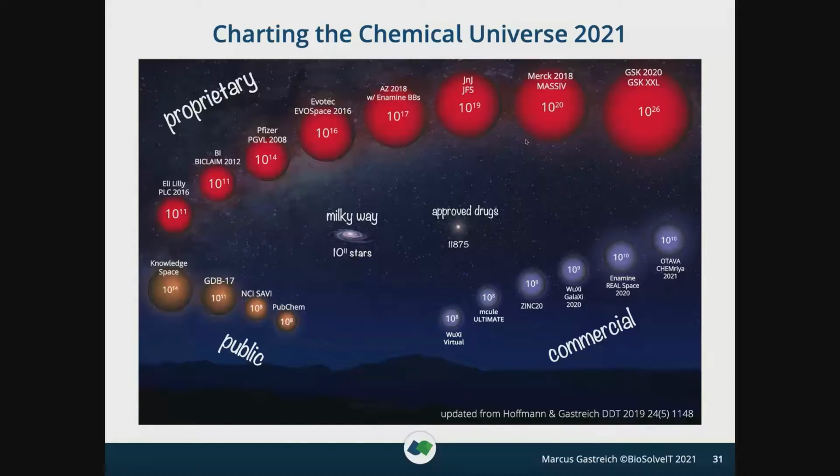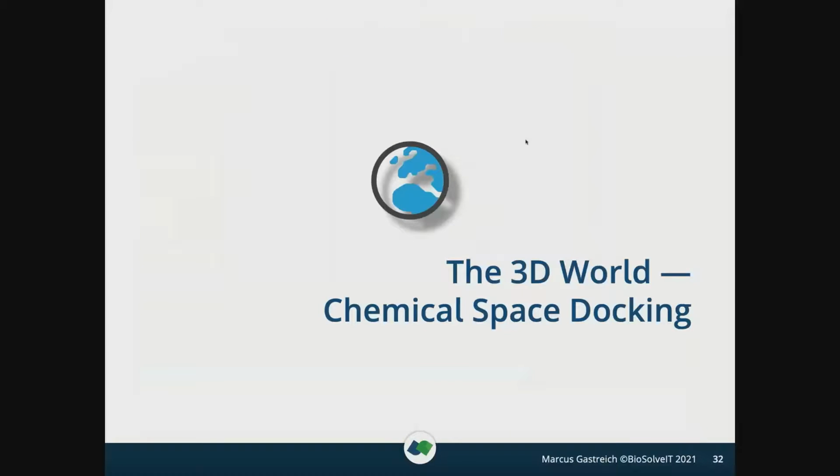So all these spaces amount to crazy sizes by now, and so that's one problem that we have not yet talked about, and it's definitely being worked on. The other one is the 3D world. So what is going to happen beyond just 2D molecular sketches? How about chemical space docking? And yes, we can now do docking of untruncated spaces. So any member of the chemical space in there can actually be hit.